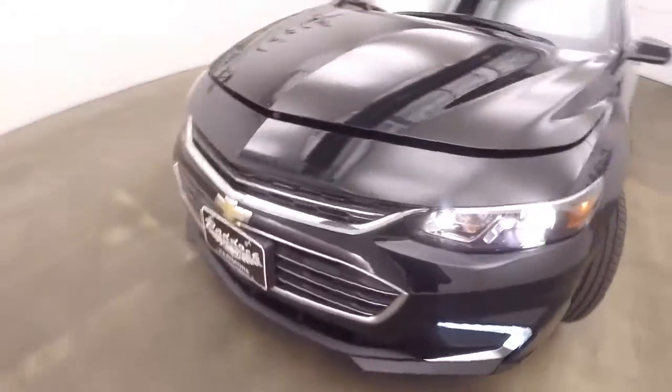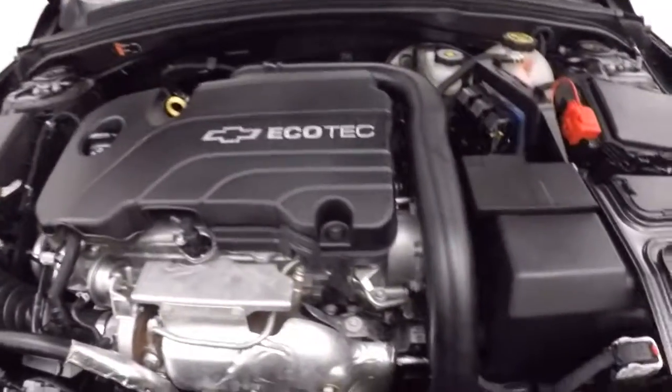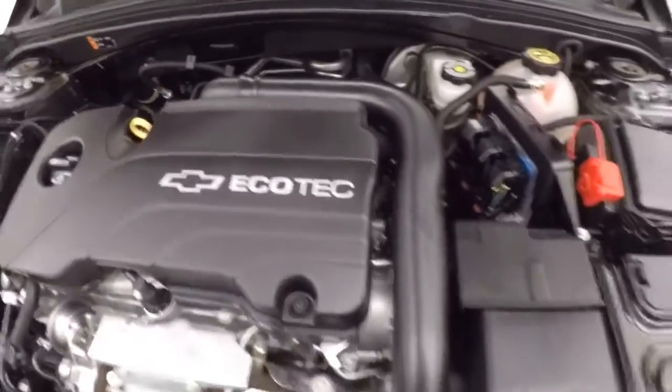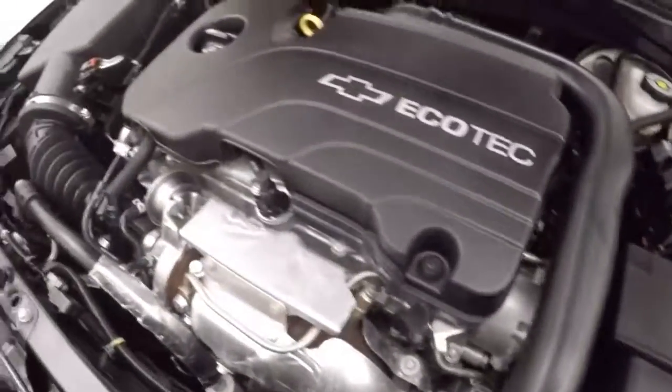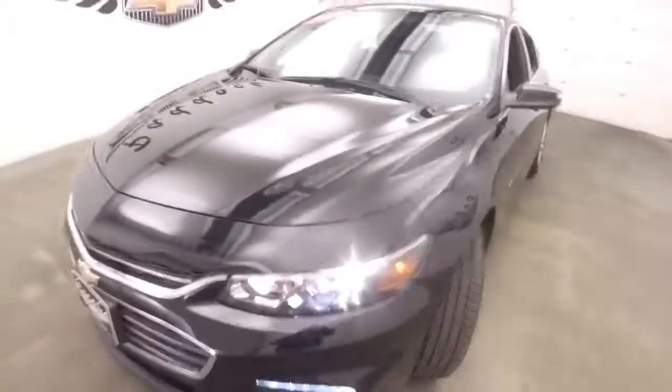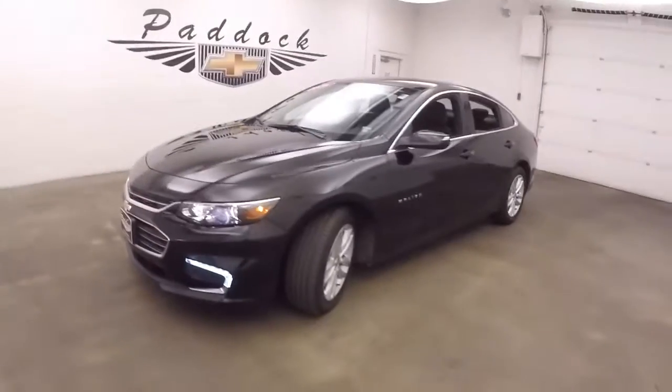Let's go look underneath the hood. Nice alloy wheels, decent tires. And under your hood is your 1.5 liter turbo engine. Is it Ecotec? Great on gas, tons of power. It's a 2016 Chevy Malibu.